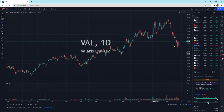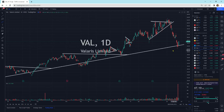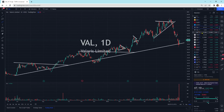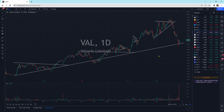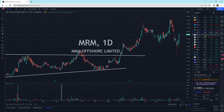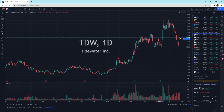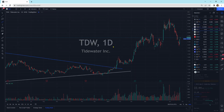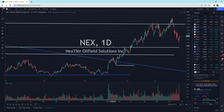Valaris up 7.49%, bouncing off support. That's the support line going across here. We've got MMA Offshore, another oil service or energy service company. A little bloody nose is what I call that one. Tidewater, small update today. Not too much to say about these guys. We're kind of mid-stride. They're harder to read when they're mid-stride.